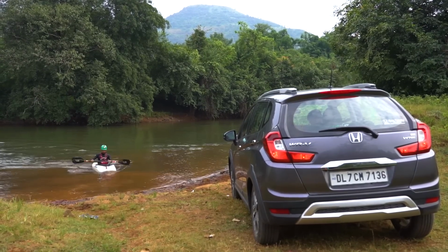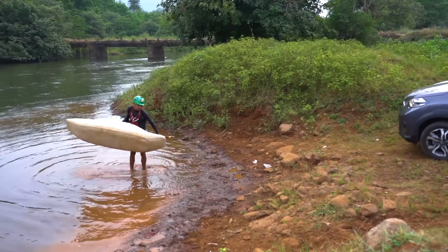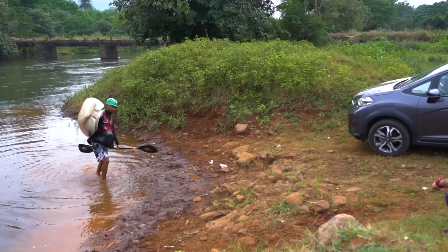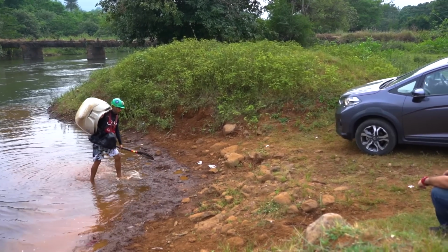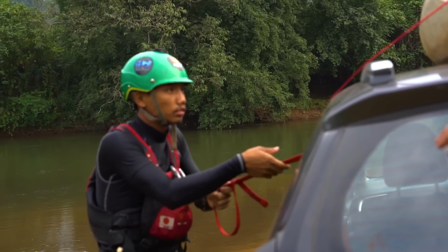For the uninitiated, a kayak is actually a single-seat canoe rowed with a double-sided paddle. Maneuvering one of these through a bunch of rapids takes not just skill but also power.